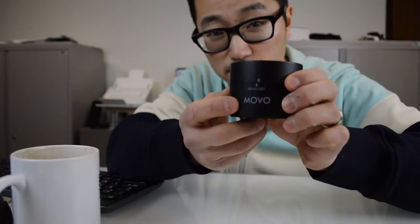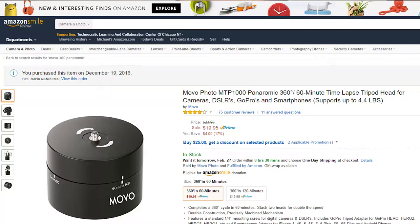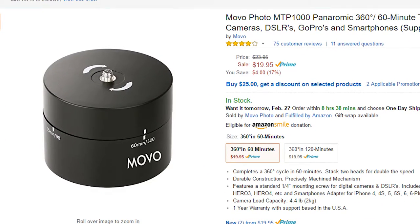The image for this, so here it says Movo right on the actual product itself. But on the image, if you look at it online, you can clearly see that they just have an image of the product, and they've digitally superimposed their logo on that photo. So they didn't actually have one of these, even though it only cost $19.95 when they made the Amazon listing. That's kind of one red flag for me.